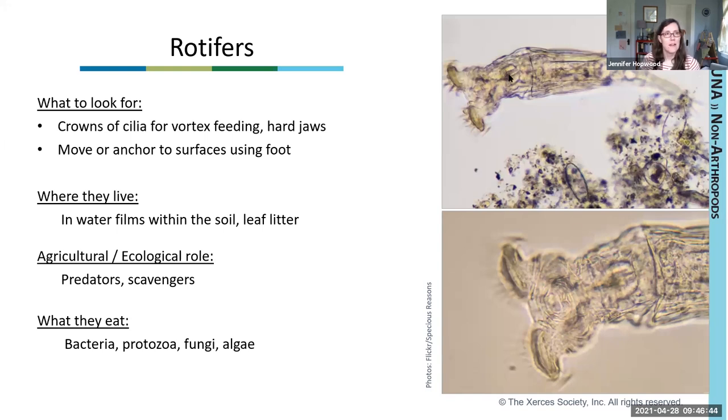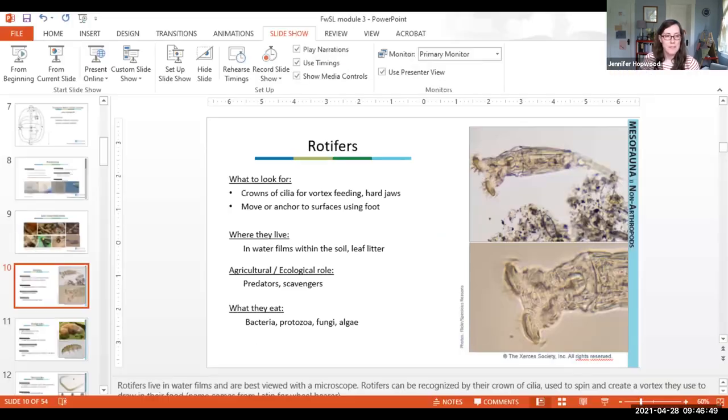Just a second here. I think I've got an issue with timing on my slideshow. So just 1 minute.